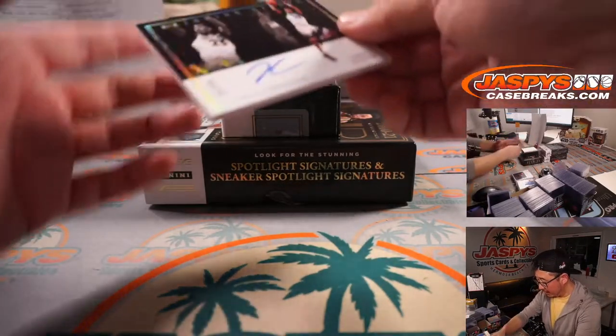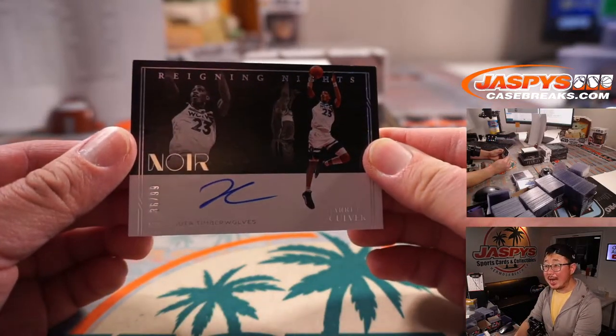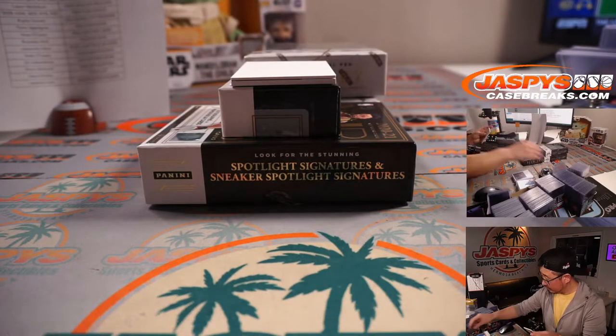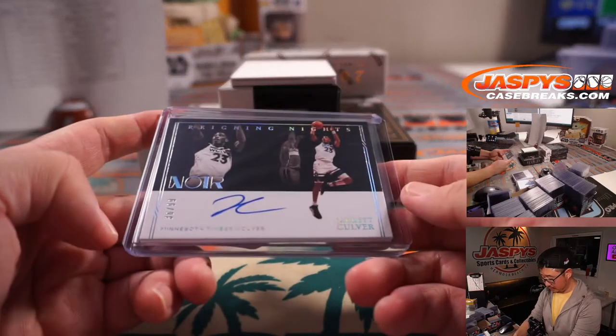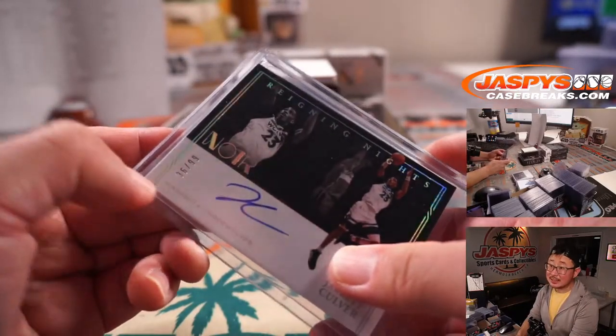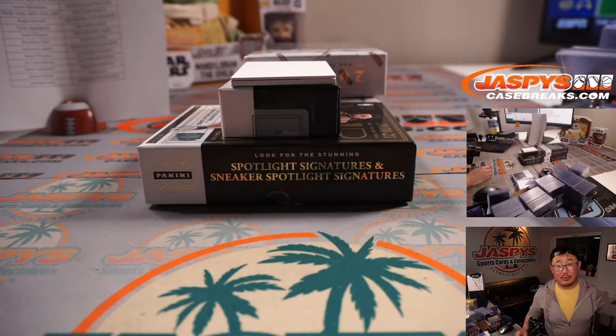A couple more than the redemption. There's a Jarrett Culver for the Timberwolves, 36 out of 99. Raining Knights autograph. So Timberwolves 6 is for Matthew G.